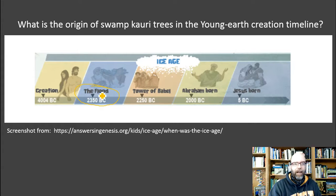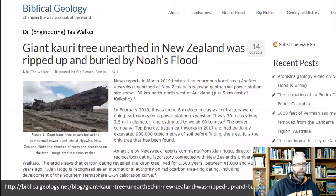Did it live after the flood, or did it live before the flood? That becomes the question. Now, this tree made a lot of headlines just because of its unique age and its size a few years back, so it was in the general news. There's only been one creation scientist that I have found that has been willing to tackle this particular tree and to ask the question, how does it fit in with the flood?